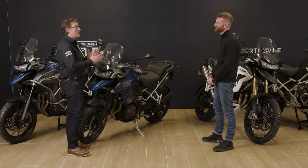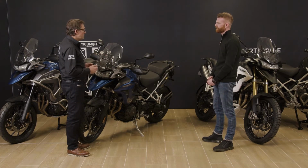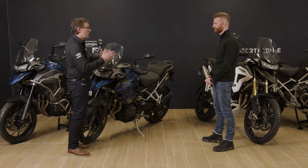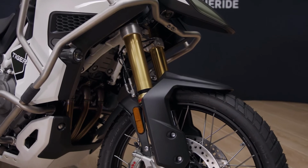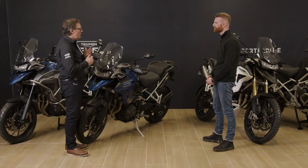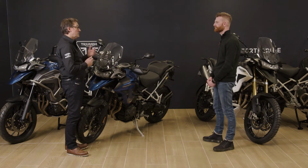The tech is really complete. It's a package and it's integrated, and it's all about making the ride better for you. But we'll start with semi-active suspension. That's a really, really nice feature. It not only gives you control and comfort, but it gives you adjustability.